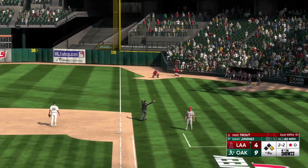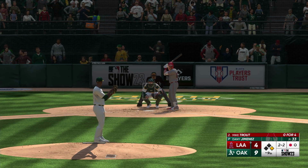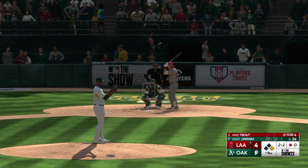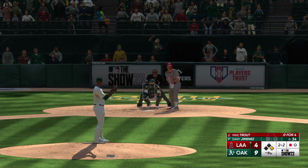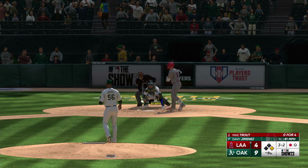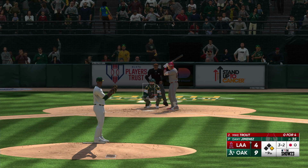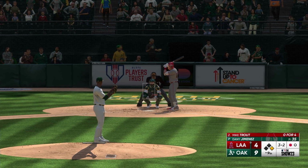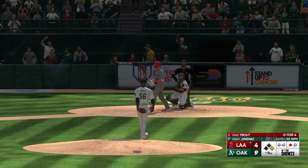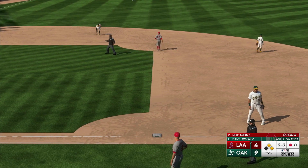Hit on the ground to the right side. And that's just foul. Gets a piece there. We'll do it again. Right-hander kicks, deals. Ball. And that's ball four. Runner takes base. Well, that's a nice job of grinding out that at-bat. Saw a lot of pitches and ends up drawing the walk.